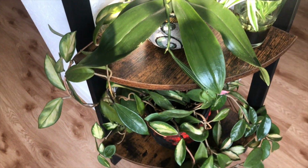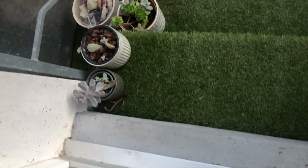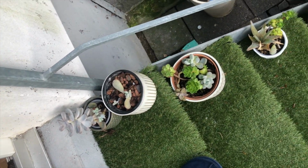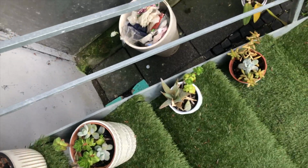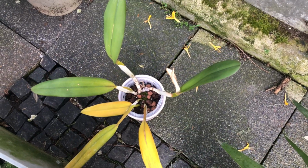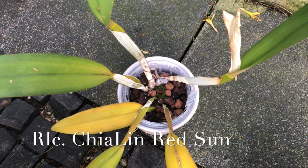And now we'll just kind of step outside. Ooh, I should get my slippers on. Past the trash can and all of the succulents that we now have out here. The first orchid that we have now growing outside is the RLC Chilean Red Sun.